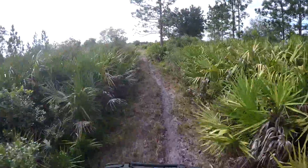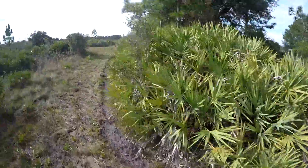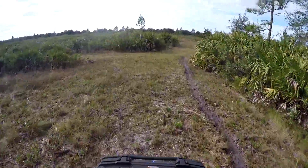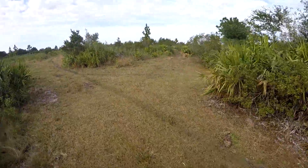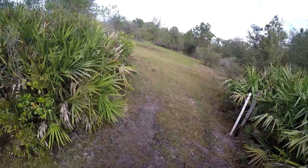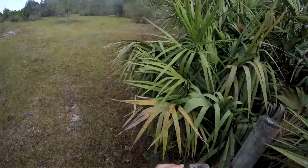Off to the right, one of our other members, actually my neighbor, has a feeder site for deer. This used to be a food plot in there. This is where he parks. We'll just take a ride through, he won't mind.